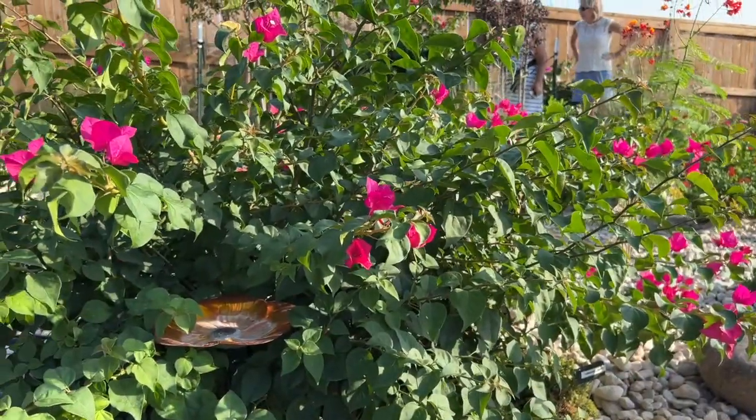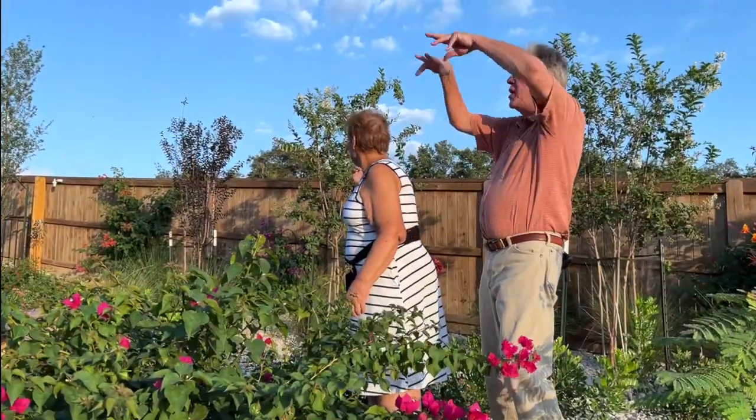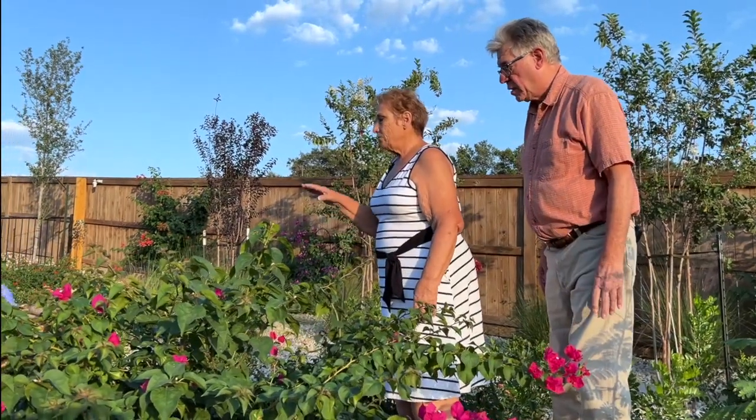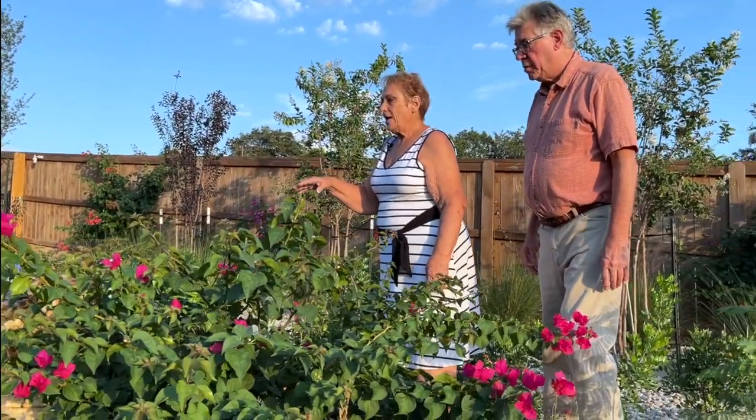All right. And so these are bougainvillea shrubs. They haven't been trained to be like a tree or anything like that. Yes. Now we have had to cut them because at night we like to watch the fountain. And sometimes the branches get too long there.